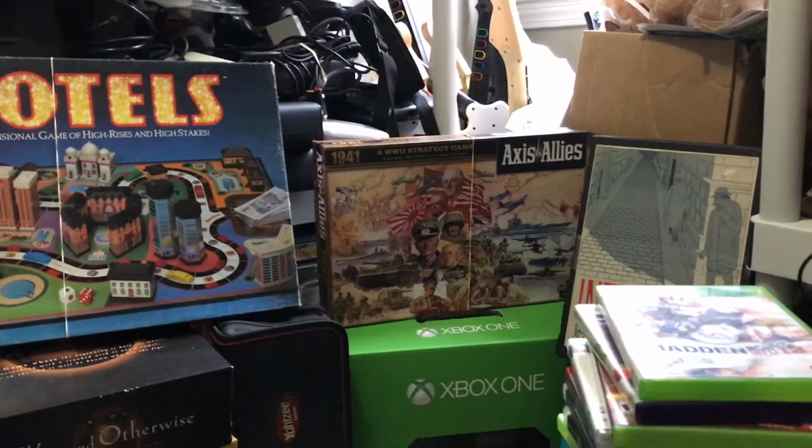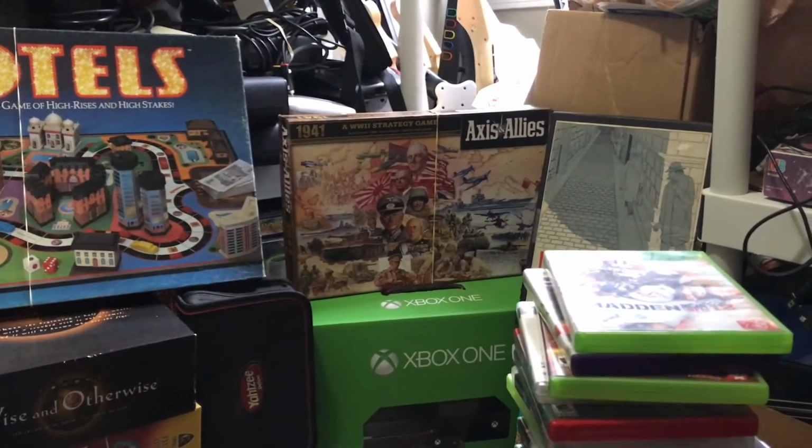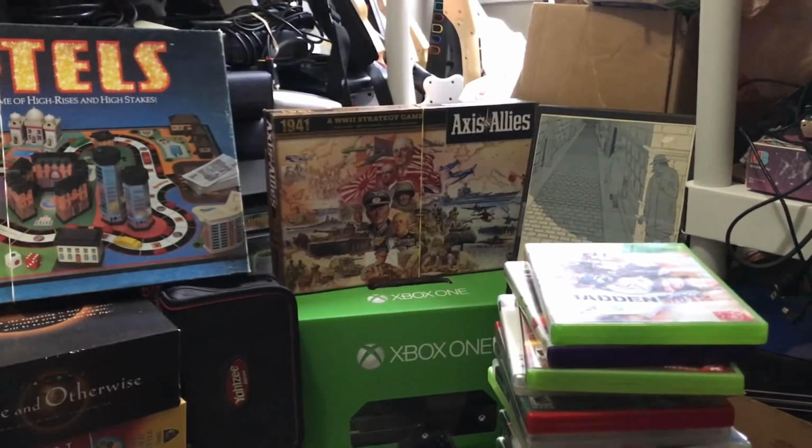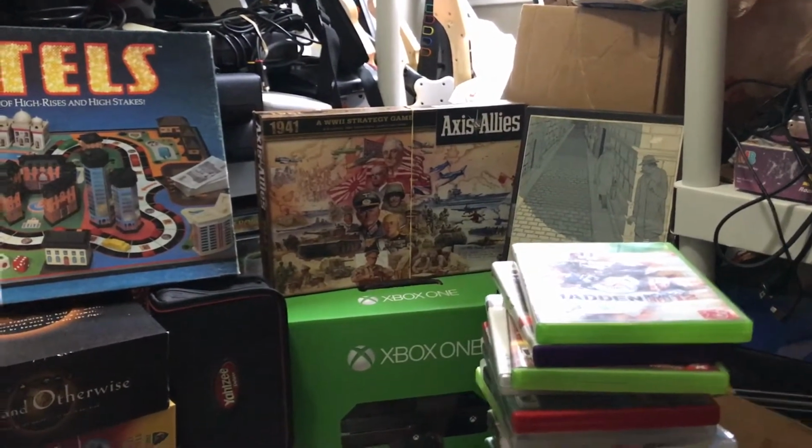Over there, a copy of Axis and Allies 1941. That was $3 at Savers. It's actually, I think, the cheapest one. It only goes for about 20 to 25.